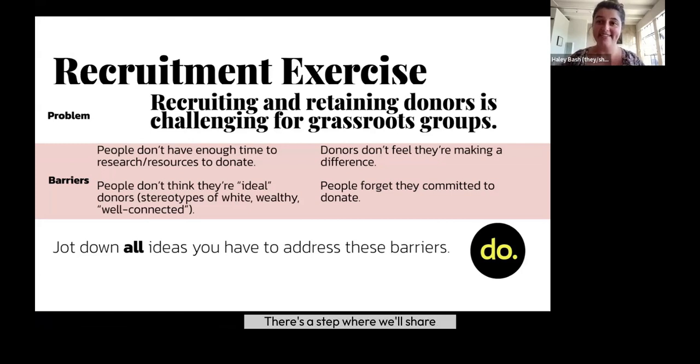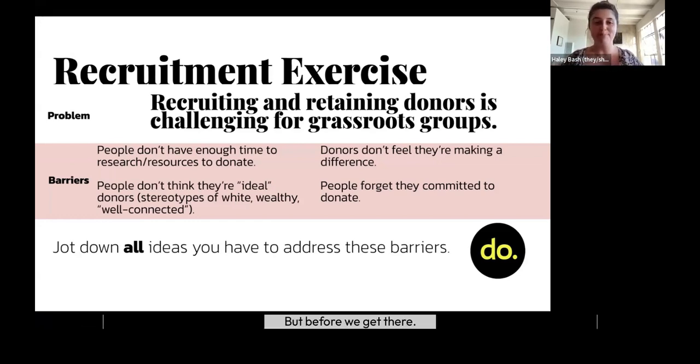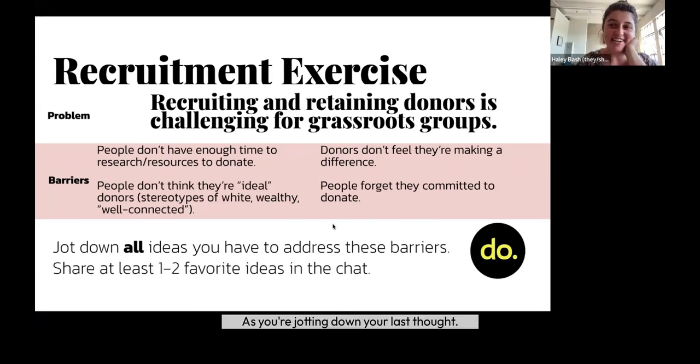And then after that, there's a step where we'll share so that we'll have some collective resources together on different recruitment ideas. But before we get there, I'm gonna be wild. I'm gonna give us 3 minutes instead of 2 minutes this time. And then we're gonna circle back together with some recruitment ideas. As you're jotting down your last thought, would love to hear from you. Share at least 1 or 2 of your favorite ideas in the chat.